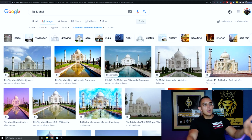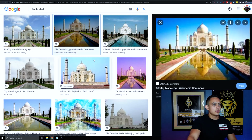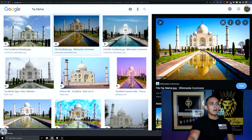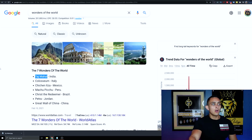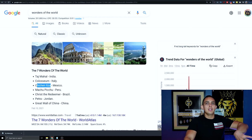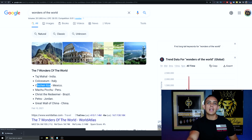Now again, we want to use an image here, so I'm going to choose the best image. Let's just choose this one here. I'm going to copy this image, so I'm going to save image as, and save it as Taj Mahal. Now I'm going to do the same thing for all these images here, the Colosseum and the Chichen Itza. I'm not sure if I'm saying that right, but I'm going to use these 3 images and create a video from that. So I'm going to do that real quick, and I'll come back to the video.